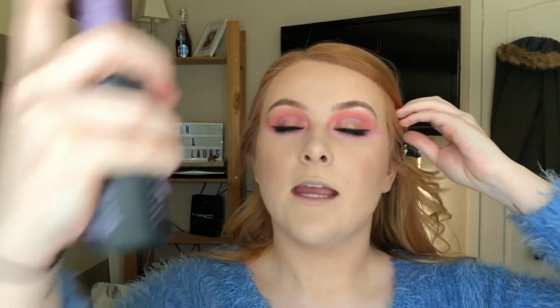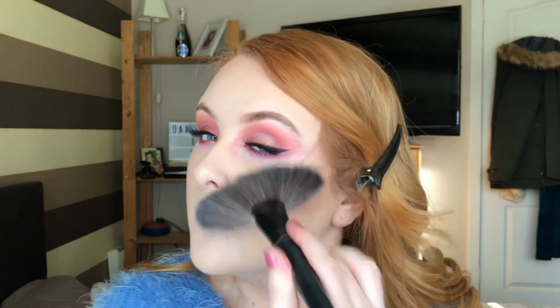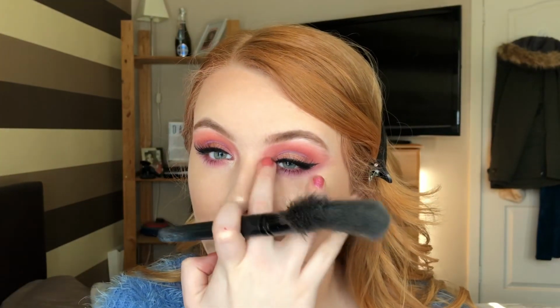So we're almost done. What I'm going to do is use my setting spray, which is the All Nighter by Urban Decay, and just spray this over my face, and then dip into the highlight, which is the Imagination palette, my fan brush, and just the gold shade. And I'm just going to do the normal places, my nose, the high points of my cheeks. Just to make me look a bit more alive, and then I'm just popping a wee bit into the inner corner of my eye as well.